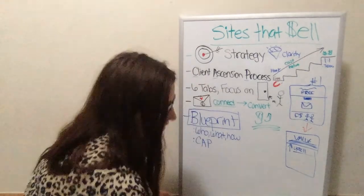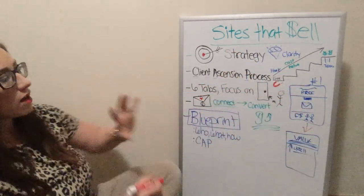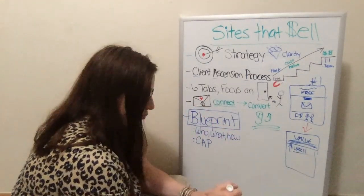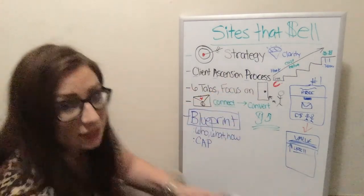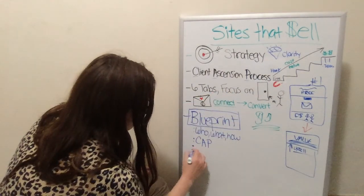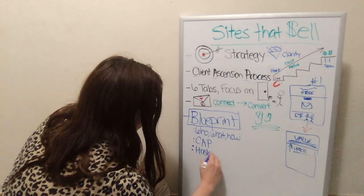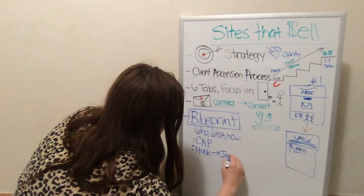okay, once you have that magnet in there, once they've done this, then comes the job. So there's the hook, okay? The blueprint is the who, what, how, understanding your client ascension process. Then you get into the hook, okay, or the magnet. And then you go into the immersion and information delivery.